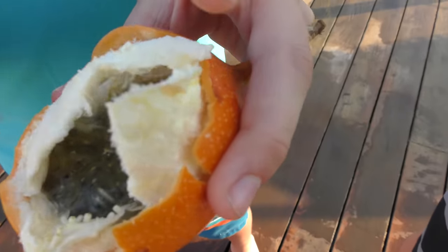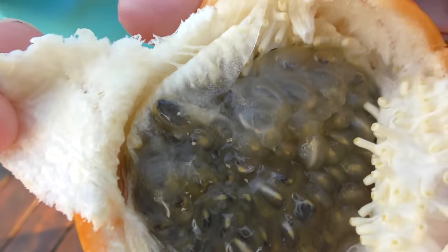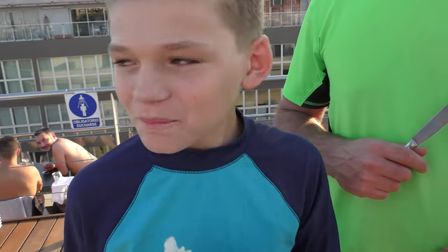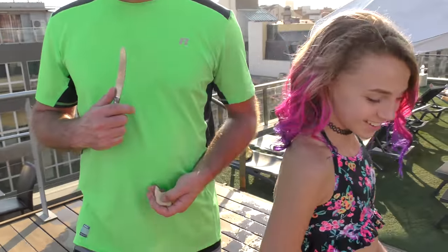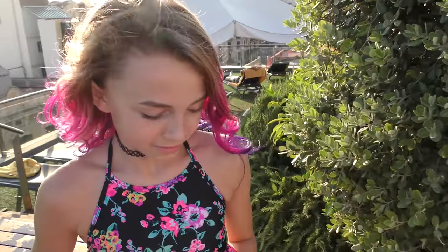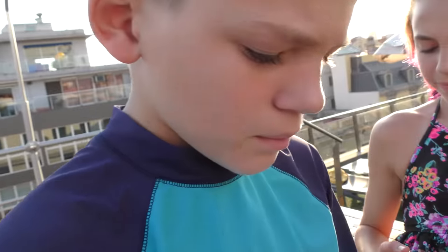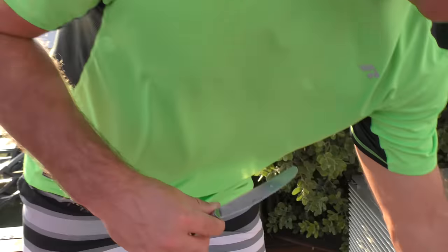Let's see if I can get a close-up of that. That's what it looks like, guys. That's a fruit. I slurped it, not bit it. Wow. Are you going to try it? Did you pick it up? No. You are chicken. Okay, so next is going to be what?